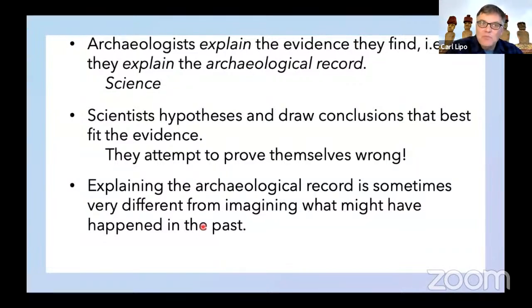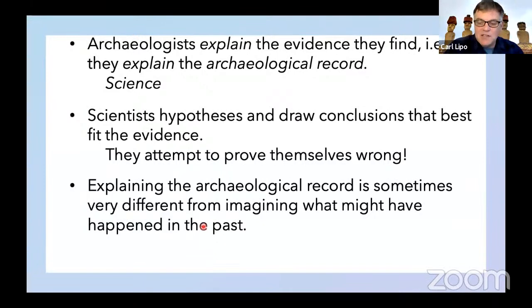For example, when we study the past, we take ourselves in the present as sort of a given. We think, well, this is the way we would do something. If we had to move a gigantic statue, we would do it this way. Well, of course, the past is not the present. The things that we can do today, the resources we have, the technology we have, wasn't present in the past. So people were doing things in different contexts for different reasons with different technology. And so we have to reject ourselves.